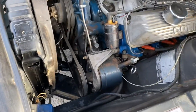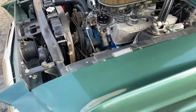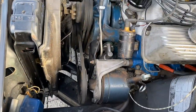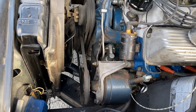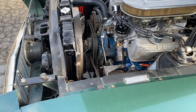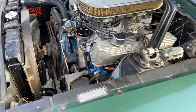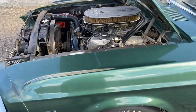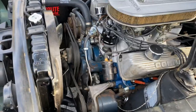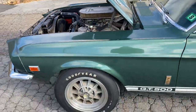The fuel pump, when I got it, was just about what you'd expect out of a 30-some-year-old fuel pump. It had the original canister on it. I replaced the fuel pump, but I kept the original. Verified the numbers. I've got all the numbers to the heads, block, radiator. I mean, everything is dated correct. It's all original. Nothing's been changed.